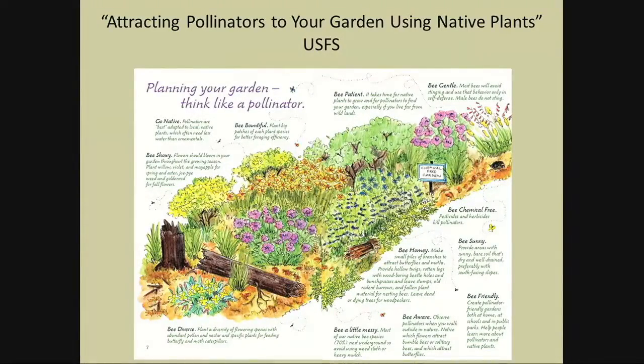And there's all sorts of guides and information on the internet. All you have to do, and I prefer you put in native plants and pollinator garden, but even if you just put in pollinator garden, you'll get tons of helpful tips. And this one is from the U.S. Forest Service, and it's called Attracting Pollinators to Your Garden Using Native Plants. And I really like this one. It has a whole bunch of these neat little tidbits about what pollinates this and what needs that.